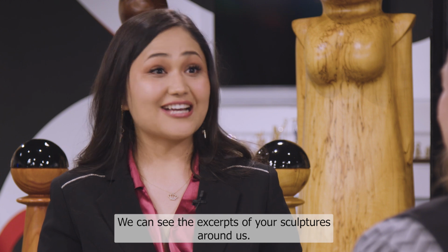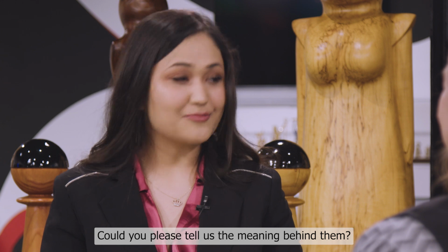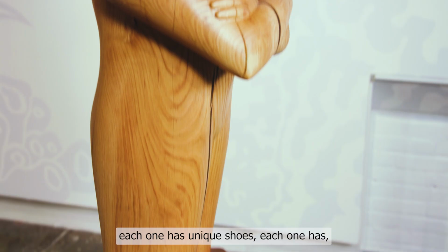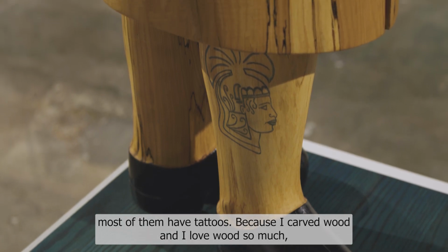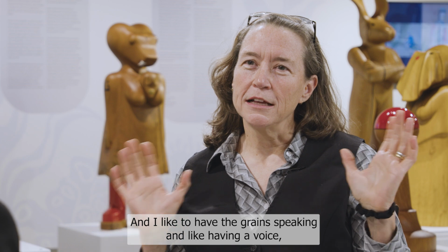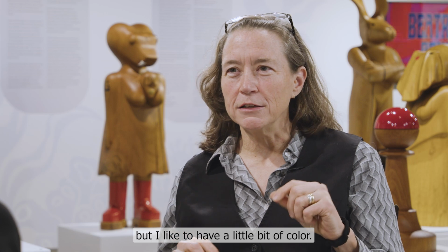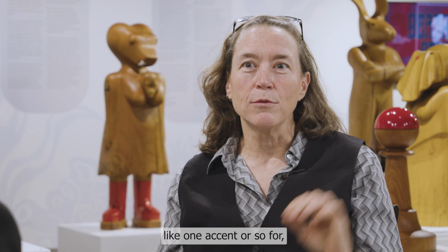We can see the accessories of your sculptures around us. Could you please tell us the meaning behind them? We can see some shoes, colors, even tattoos. So for the Amazon sculptures, each one has unique shoes. Most of them have tattoos. Because I carve wood and I love wood so much, I don't like to paint the whole thing. I like to have the grain speaking and having a voice, but I like to have a little bit of color. So each one has that little tiny bit of color, generally one accent.